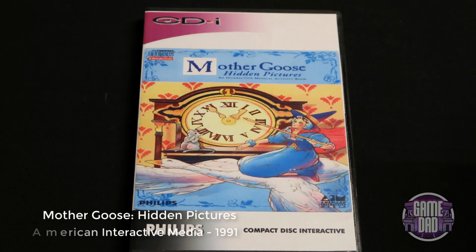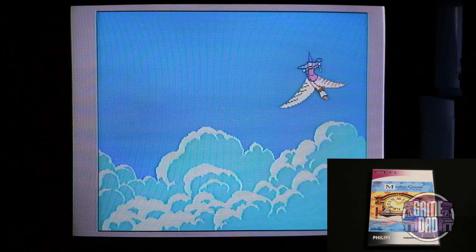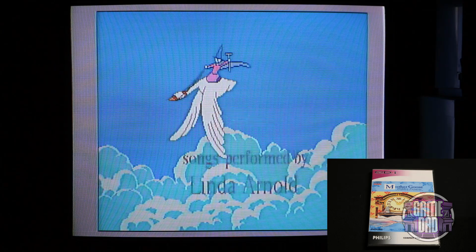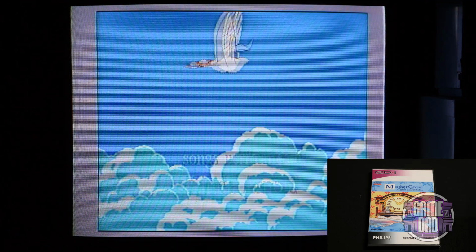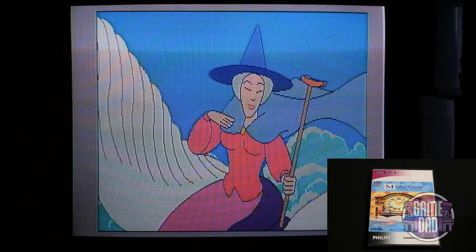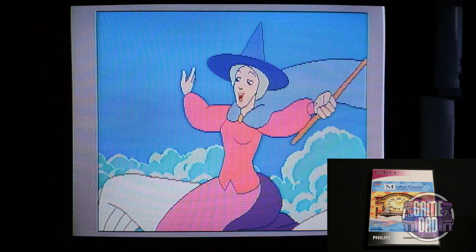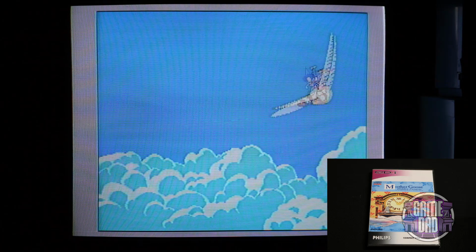Up next, we have Mother Goose Hidden Pictures, released by American Interactive Media in 1991, and this one is definitely a game that is geared towards children. What you're doing is finding the hidden objects in the images. It's very point and clicky, but it's pretty fun for little kids, and as an adult, it was cool to go back and see something old like this, but I wouldn't go back to it again.